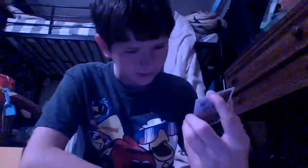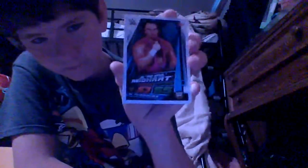Okay, so, this one I'll have to think about too. I don't know yet. It's a Jim the Anvil Neidhart. Like I showed you earlier, it's defense 63, attack 85. I don't know if you want him. Even Bash, if you really want to figure something out for you.